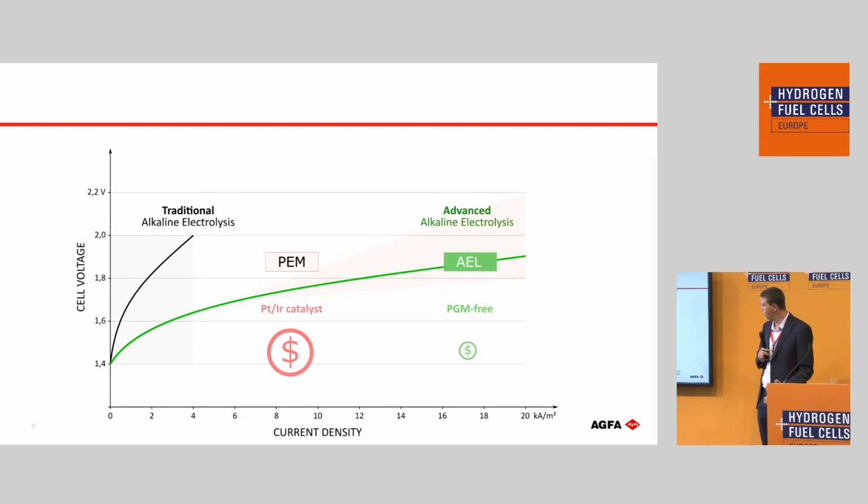I think we have shown that this is reachable. Our customers are not there yet. They are testing all this, and they probably will go higher in current densities. But I'm pretty sure that in the near future, we'll see stacks popping up higher than 1 amp per square centimeter.